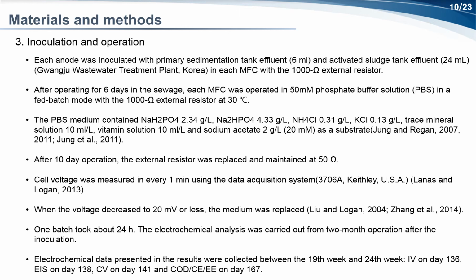Cell voltage was measured every 1 minute using the data acquisition system. When the voltage decreased to 20 mV or less, the medium was replaced. One batch took about 24 hours. The electrochemical analysis was carried out from 2-month operation after the inoculation. Electrochemical data presented in the results were collected between the 19th week and 24th week.